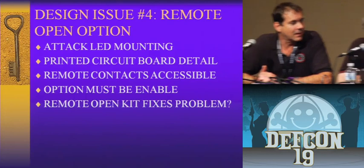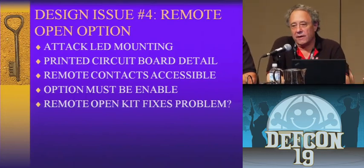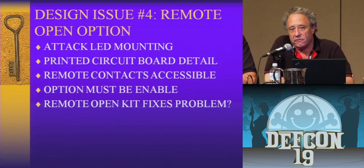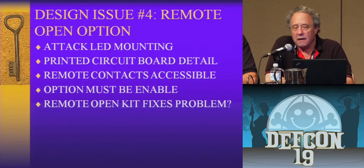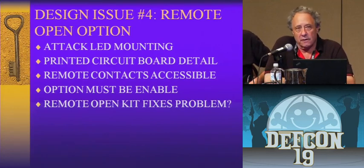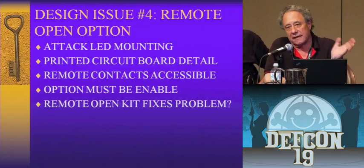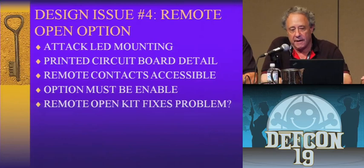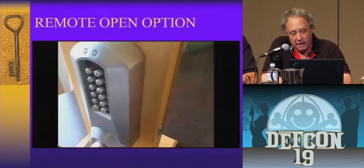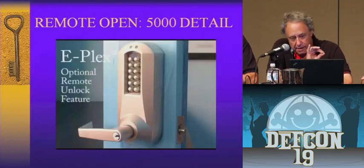So we save the best for last. All of these we think are really serious design deficiencies that could be exploited by bad guys, okay? This is the best one. CABA offers a programming option to allow remote open. You push the push button just like an electric strike. The receptionist pushes the button, opens the lock, okay? There are 2 LEDs at the top of the lock to show status, okay?